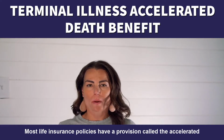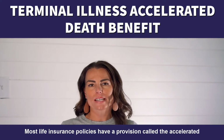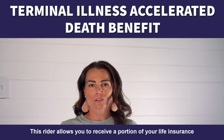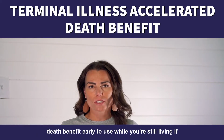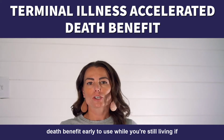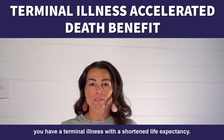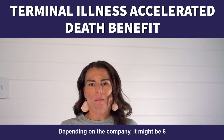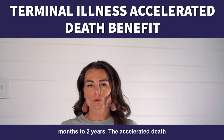Most life insurance policies have a provision called the accelerated death benefit for terminal illness. This rider allows you to receive a portion of your life insurance death benefit early to use while you're still living if you have a terminal illness with a shortened life expectancy. Depending on the company, it might be 6 months to 2 years.